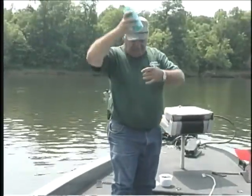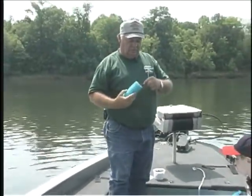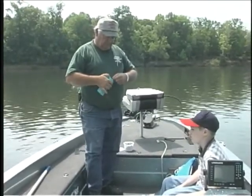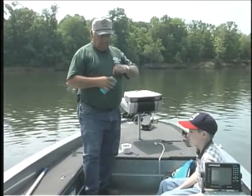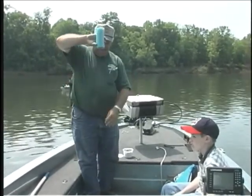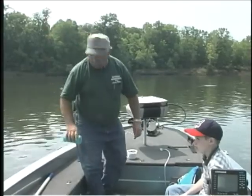This water's only about 6 feet deep, so we don't want to run these real deep. So we'll just shorten them up a little bit. Line up under this little wire here and have it about that deep. Put another worm on there and let her go.